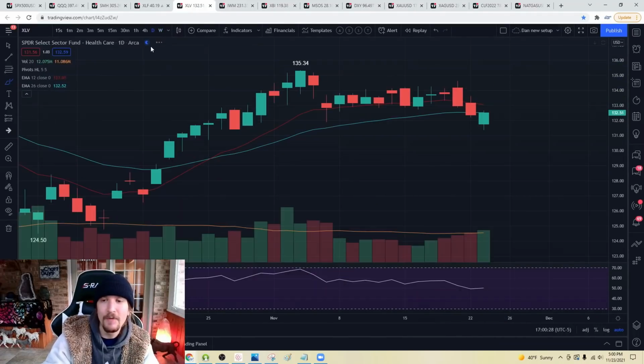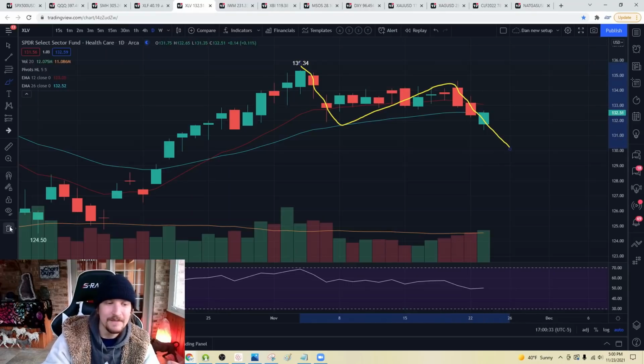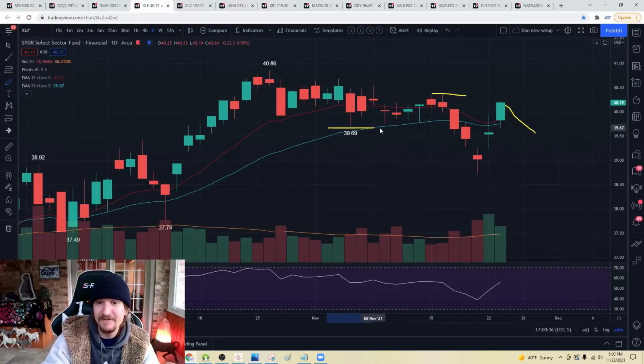But the good news for the broader market bulls is the bear break of support did result in a bounce attempt. We didn't break support and then drop notably, which is what XLF did once 39.69 broke. We had multiple days of follow through.